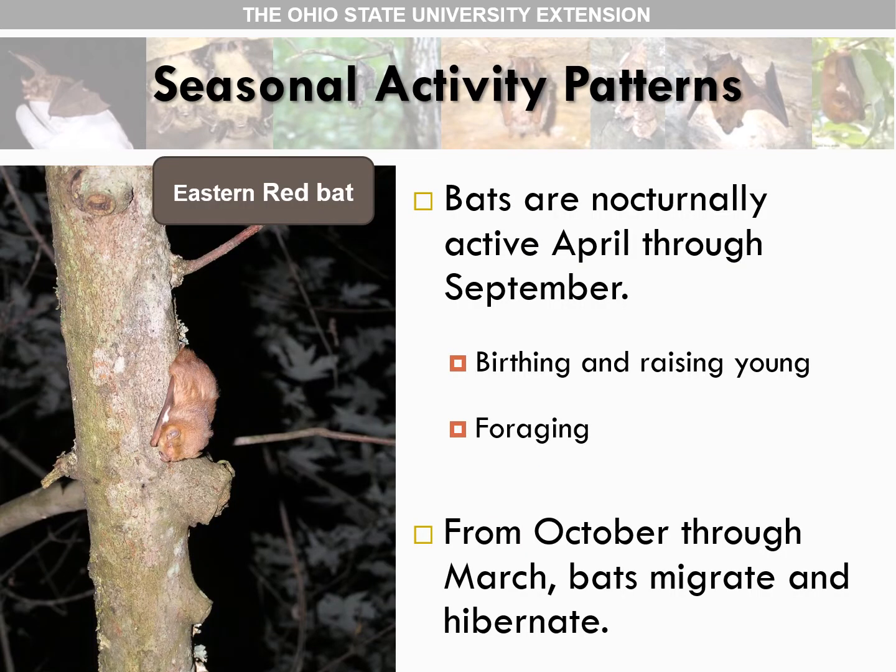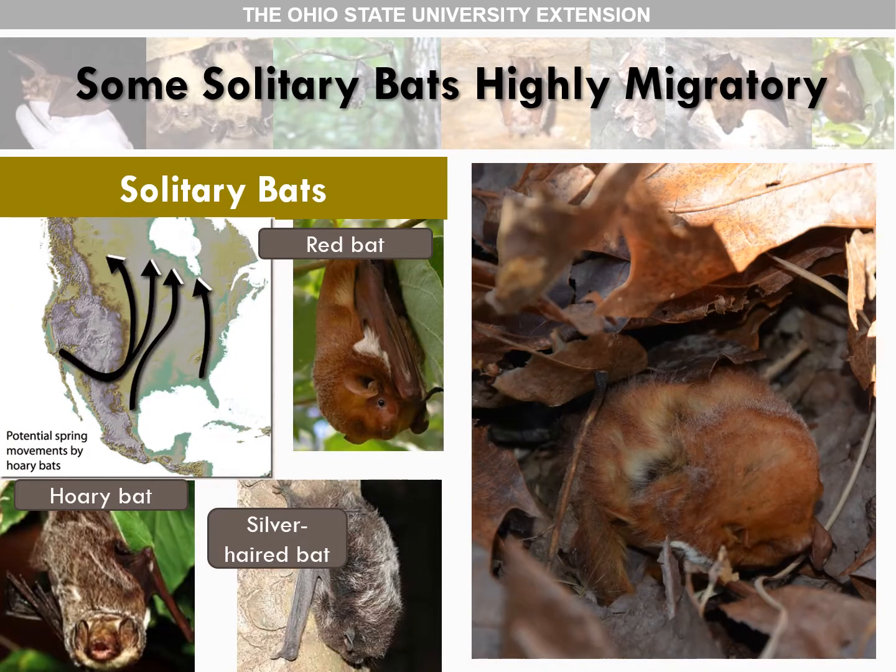Okay, let's complete our journey through a year in the life of a bat by looking at what they're doing from October through March. Remember our solitary bats, those that don't form colonies? Outside of the growing season, they are highly migratory. Some undergo long migrations to warm areas where they remain active, like our hoary bats. Others migrate and then become inactive. And so what you're looking at on the right side of the screen is a picture of a red bat hibernating on the forest floor within the leaf litter. So I'll just kind of circle them here so you can see exactly who we're looking at here.